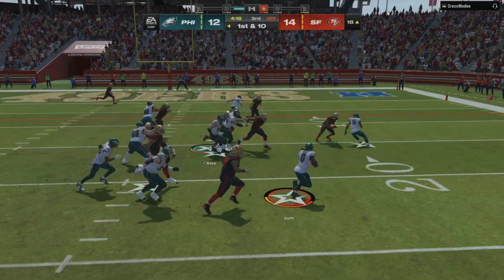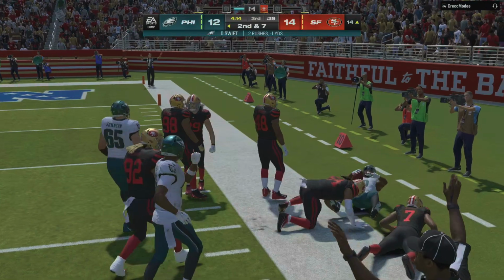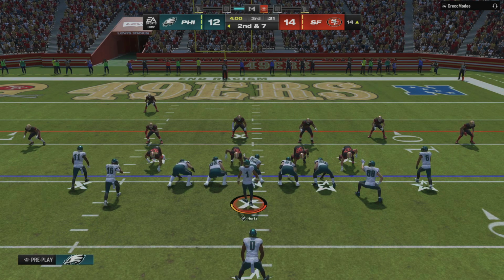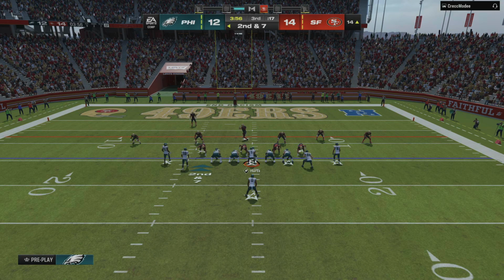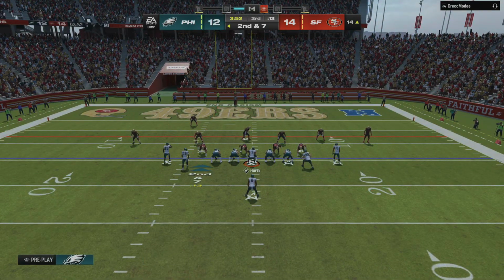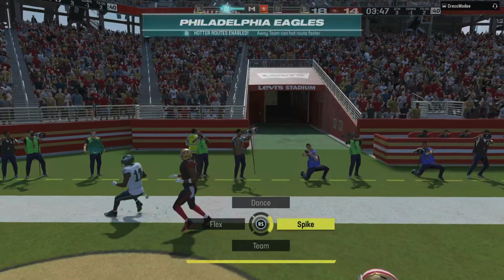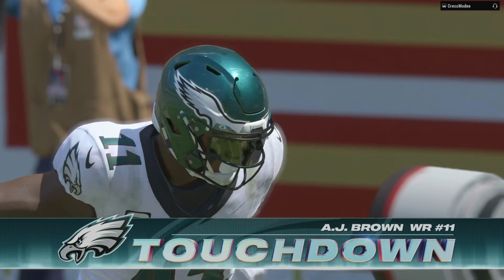Here's a handoff to Swift. And able to get this down inside the 15, either the 13 or 14 before he's out of bounds. Not quite the success they had last play. This one goes for 3 yards. Second down, here's Jalen Hurts. And this is caught. Touchdown, Philadelphia.